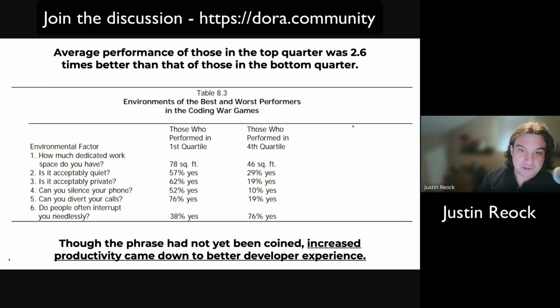But what did matter? Okay, so if you look at this chart, this comes right out of the book and out of the study. On the left, you see the top performing businesses and the way that they answered questions like, how much dedicated workspace do you have, right? Almost twice as much given to the top performing companies. Is it acceptably quiet? Is it acceptably private? Three times as many people reported it was acceptably private in the top performing organizations. Can you silence your phone? Back then, we had these big chunky conference phones, and you could divert them or you could silence them. And I think most importantly, do people often interrupt you needlessly, right? 38% said yes in the highest performing companies, whereas twice as many in the lowest performing companies said that.